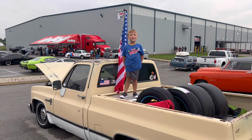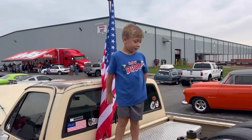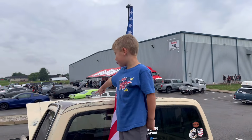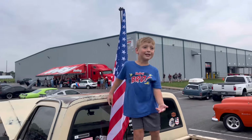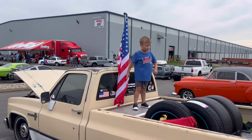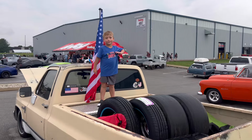That's gonna be me when I get my bread truck finished. Dawson, what you think about them tires? He's gonna light them up? Yeah, and put them in the fire on his truck. He ain't gonna put them in the fire. That's bad for the environment. As if we care about the environment around here.